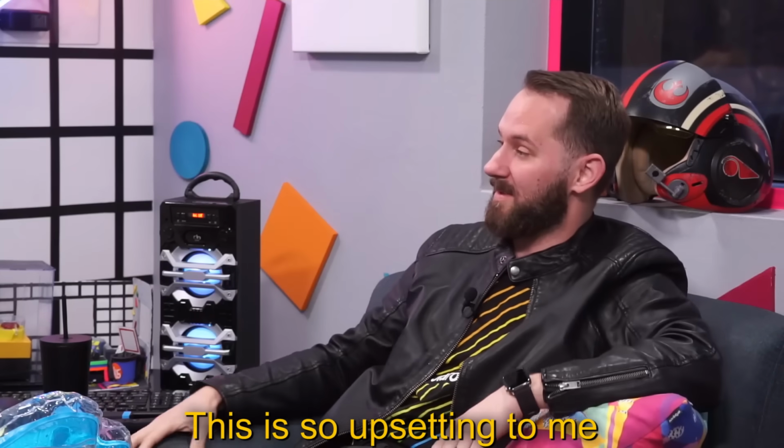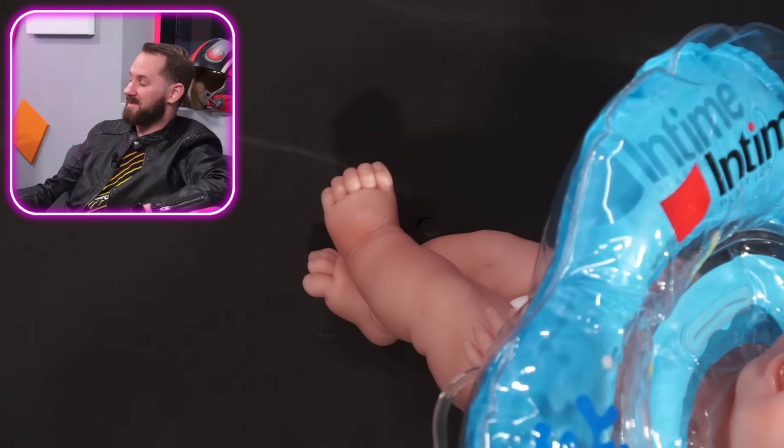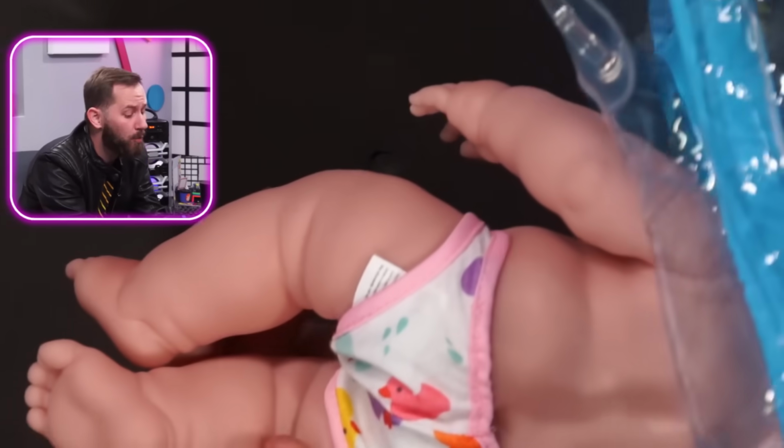This is so upsetting to me. It's not even funny. It's just upsetting. Also, who the heck puts underwear on a baby? It's called a diaper! Nah, dude. That baby just potty trained really early.